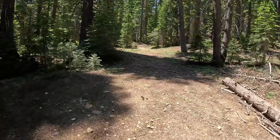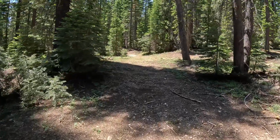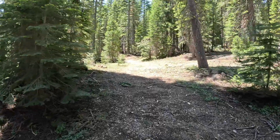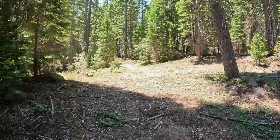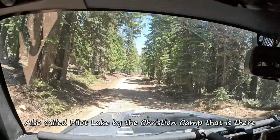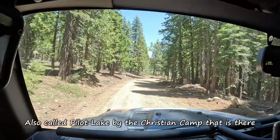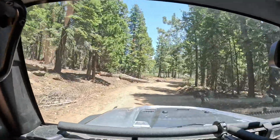Gosh, when this place was inhabited, it was what, 130 years, 140 years ago? That's a long time. This is Delahunty Lake. Kind of hard to read on the map. It's like a Christian retreat. We just passed a no trespassing sign, but we're going to turn around and go back.